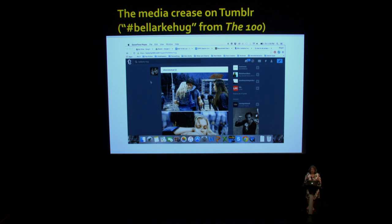In a scene in the show's second season, Bellamy and Clark reunite after being separated for several episodes, and Clark, the blonde, gives Bellamy a hug in greeting. It's the most physical contact that the two characters ever had on the show. So here's a tour through that tag.